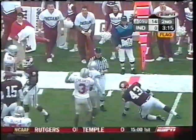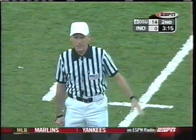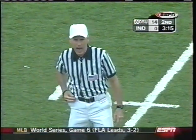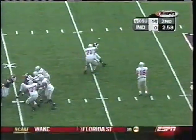Santonio Holmes. Holding. Offense. 10 yards, previous spot. Repeat 3rd down. 320 pounds across the front. Krenzel back to pass.